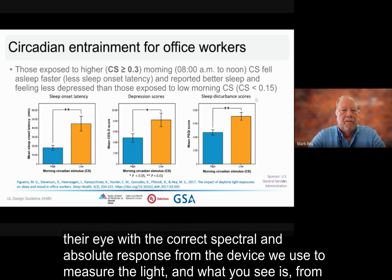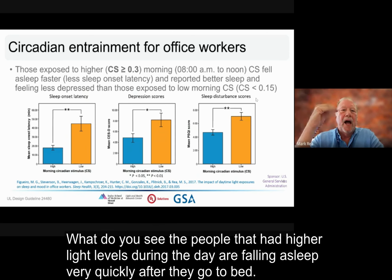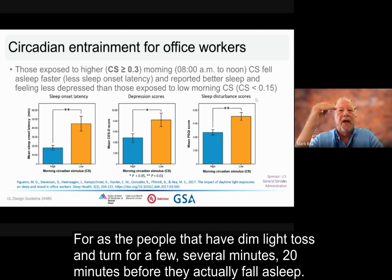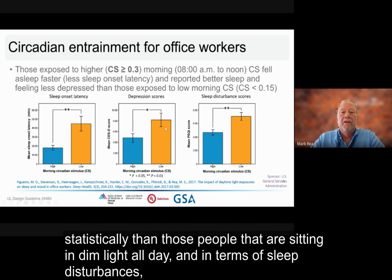And what you see, from left to right, is the so-called sleep onset latency, that means you go to bed, and when is it you actually fall asleep? Well, you see the people that had high light levels during the day are falling asleep very quickly after they go to bed, whereas the people that have dim light toss and turn for several minutes, 20 minutes before they actually fall asleep. We looked at their depression. What you see again is people that have bright light in their offices during the day are less depressed statistically than those people that are sitting in dim light all day.